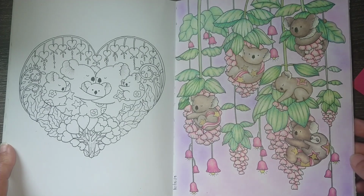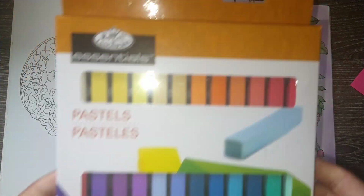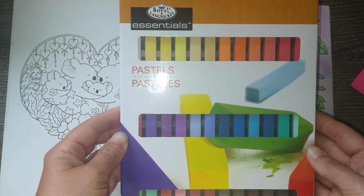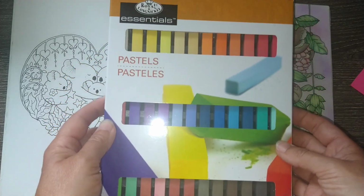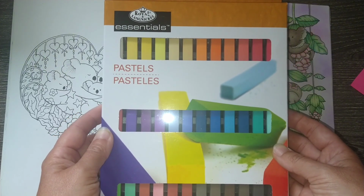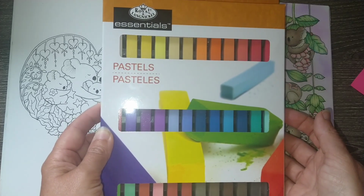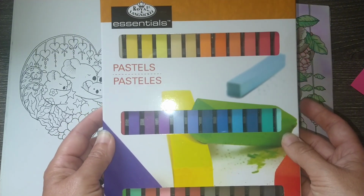And then for the background, I got to finally try out my new pastels. Let me see, I think I have them right here. Yes, so I used these. These are Royal Langnickel Essential Pastels, a 36 count. And I loved these so much more than the only other ones I've tried, a pack from Hobby Lobby, their house brand. These are so much better than that.